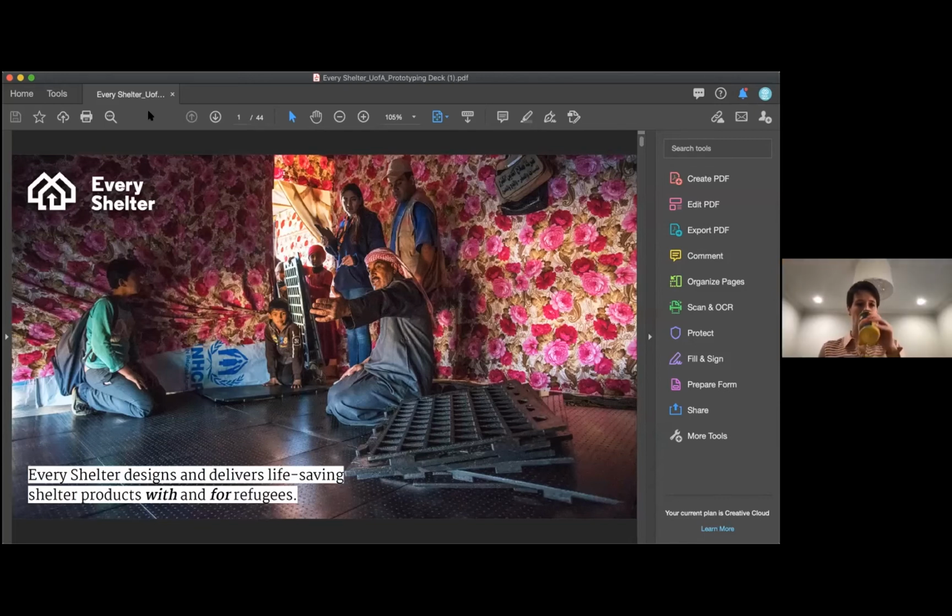So what you're seeing behind on this screen is our flooring system. It is the final iteration of the floor, and we'll walk through some of the early days of that. I like this quote a lot with prototyping: Prototyping allows us to fail early so we can succeed sooner.